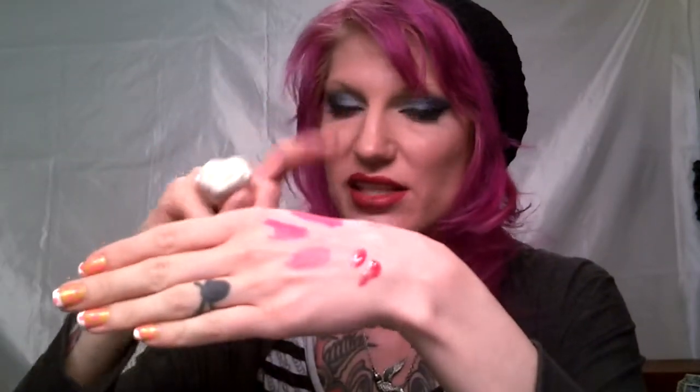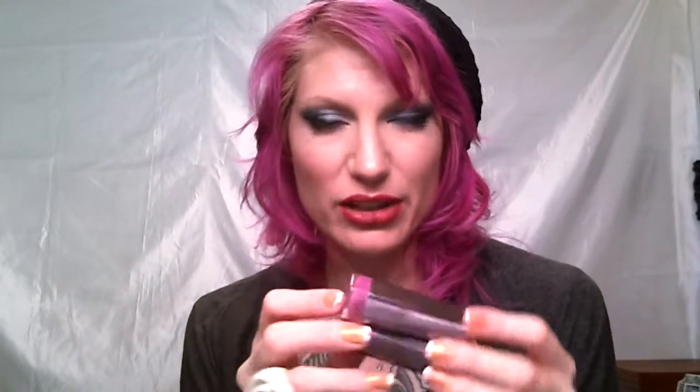Next is another lip product, and I'm going to swatch these on here for you guys because you will be amazed at how bright and vivid these are. They are so amazing. Look at this. This is Divine, and this is Spellbound. These are the CoverGirl Lip Perfection lipsticks. And I only bought these because they were on sale and I had a coupon.